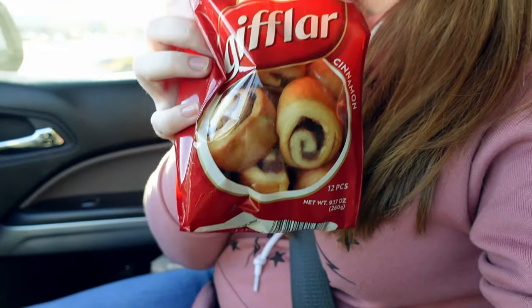When we were in Iceland, this is what we snacked on. We stopped at gas stations and stuff like that, because we got these little cinnamon rolls here. I saw them at the checkout because they're a Scandinavian snack or whatever, and I got really excited, so we bought a little bag just to remind us of Iceland.